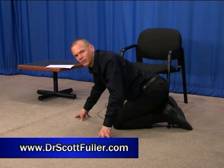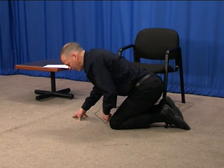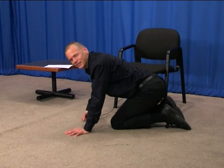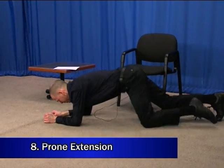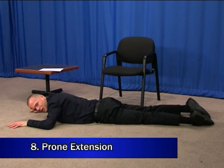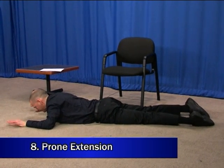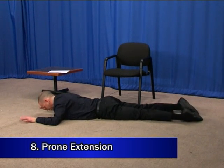It's similar to the very first exercise I showed you. But this one's a little harder, a little more advanced. I would do this under guidance only. So, on your stomach, easy to do in bed. Arm position does not matter. I'm going to show you with your arms here because your arms are not involved. Arm position does not matter, okay?